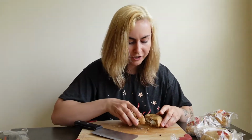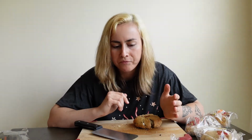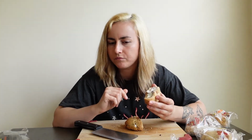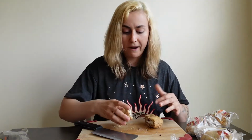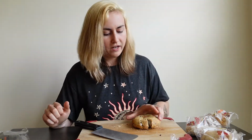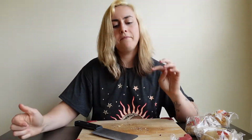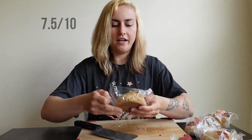So this one also has Teddy Grahams throughout. You can tell. I'm pretty sure they're the honey kind. Very, very good. I think it's got the same base as the chocolate chip cookie. The filling's good. I think just like a vanilla icing kind of thing. Really good, respectable. Again, nothing crazy. I do like the little bit of the Teddy Graham flavor that you get throughout the cookie though. So we'll give the Dunk a Teddy chocolate chip cookie a 7.5 out of 10. It's really good, worth trying. I would get it again, but it's nothing super crazy.